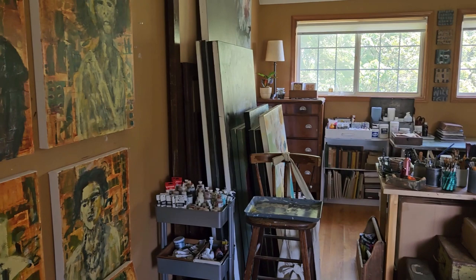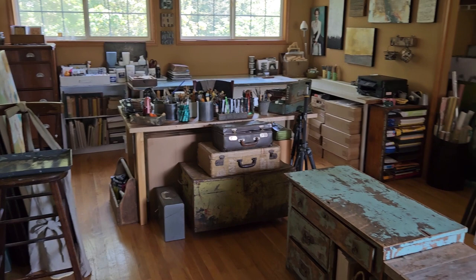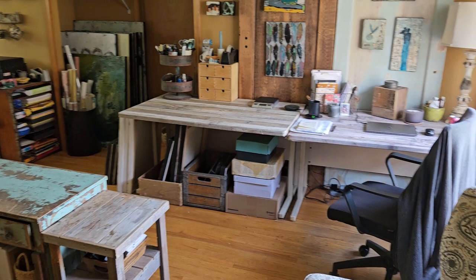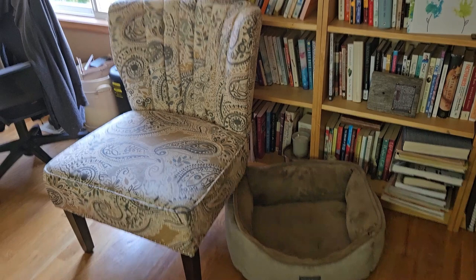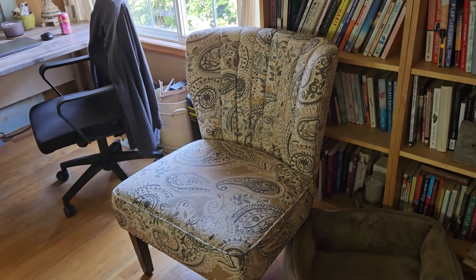I recognize that it is a very large space and I have the luxury of the whole room basically. So I'm going to just turn. Okay. So over here, I'm going to try to move slowly so no one gets car sick while I'm doing this. My bookshelf over here, my dog Coco often sleeps right there, but often on this chair as well. So she has both of those spaces.